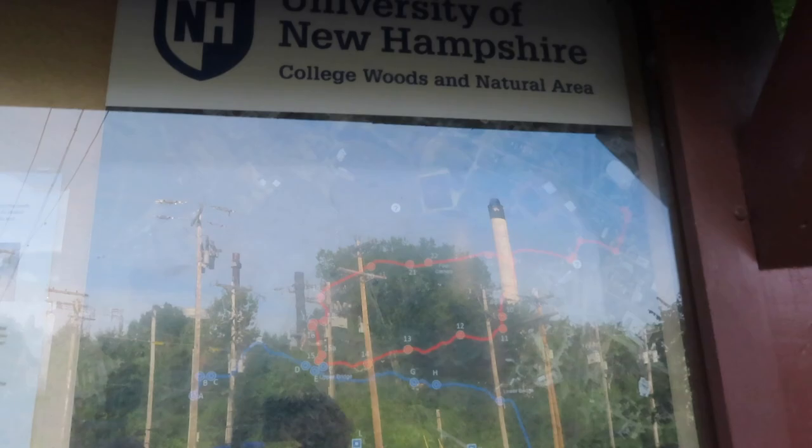This is one of the entrances, I believe, to the college woods, if I'm not wrong. Yeah, so if you ever want to go on a hike, trail, walk, whatever, they have a million different routes, so you can do that. But I would always say, don't go alone.